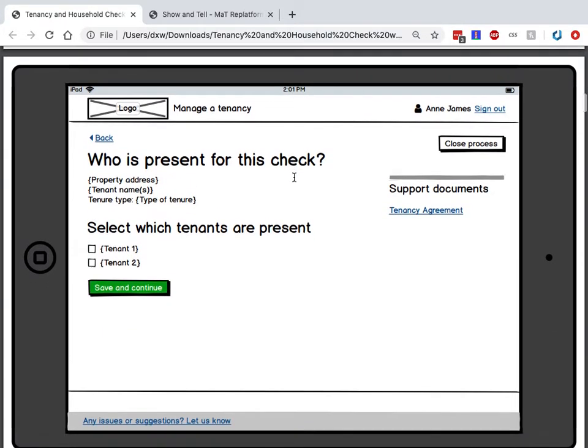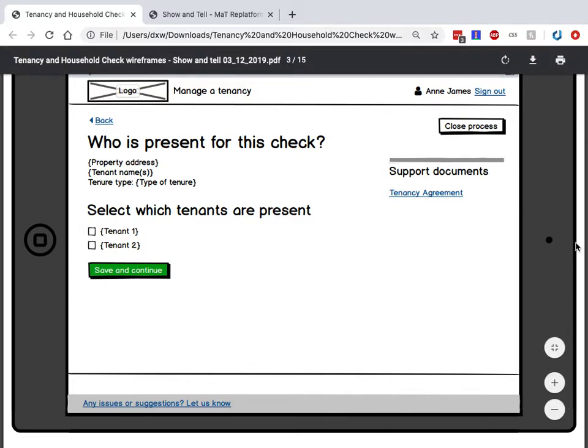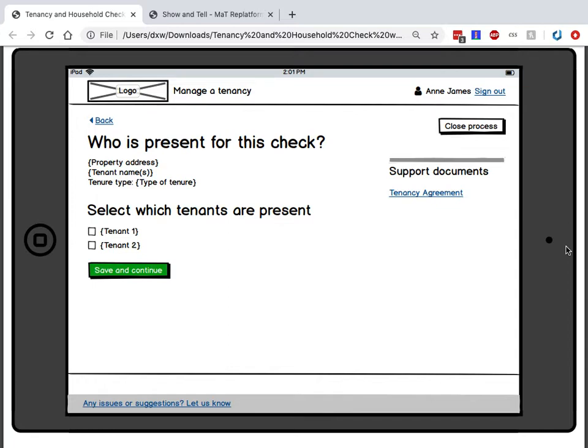On this one, this was another redesign of the flow around the ID and residency check, and this page was quite liked by the housing officers. They liked the ability to say which tenants were actually present when they went to do the visit, so that was a change.